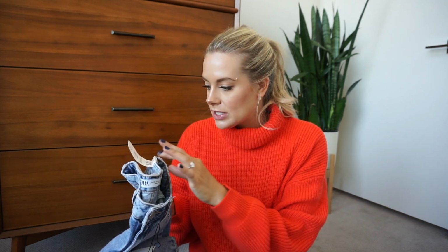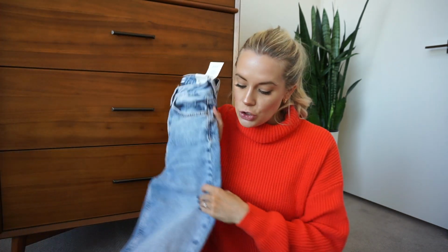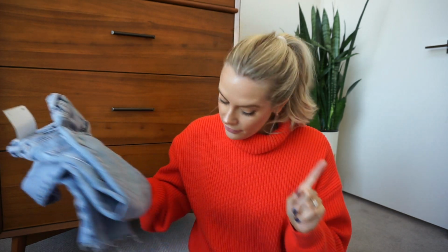I could size up a size, which I might do when I go to exchange this, to see if they have these. I forgot to mention, I got these in a size US 4. I think I could do a 6, to be honest. They're just tight, and I feel like I'm over my jeans being too tight, and I just need to accept it and go up a size. It's not a big deal, right? So I would get these probably in a size US 6 instead of a 4. I'm gonna try those and see what I think about them. But overall, let me know. Sound off in the comments down below.